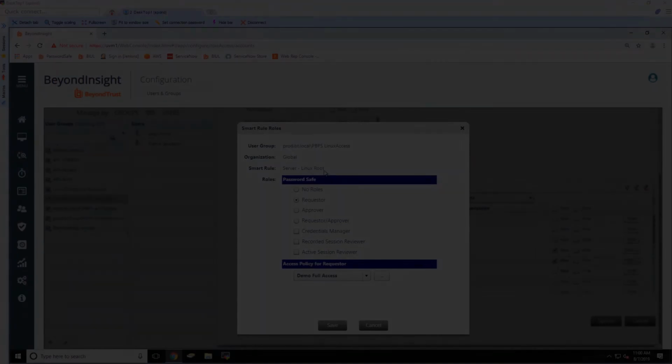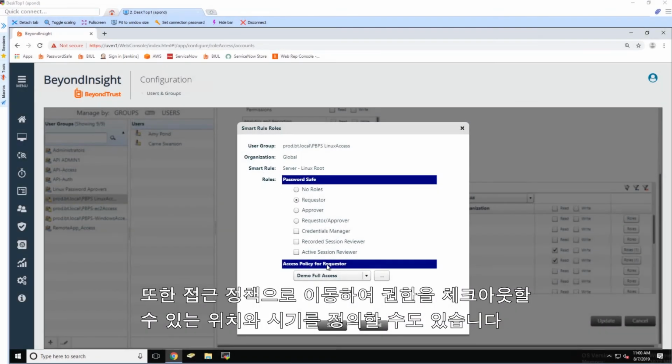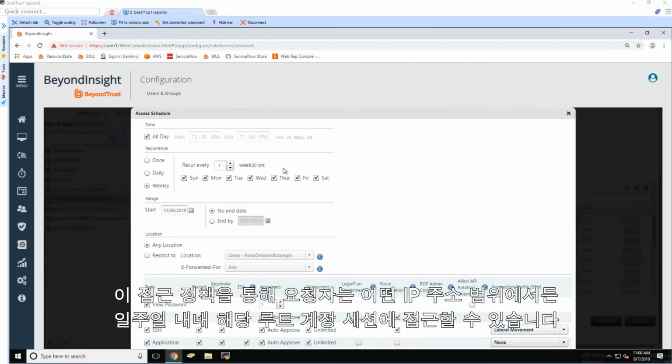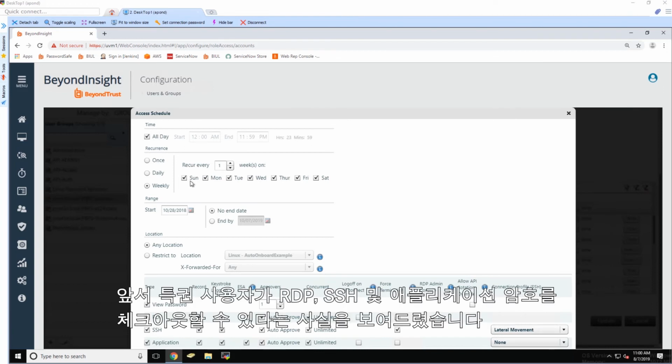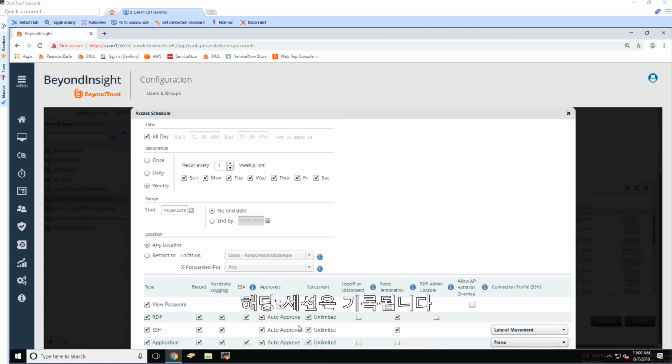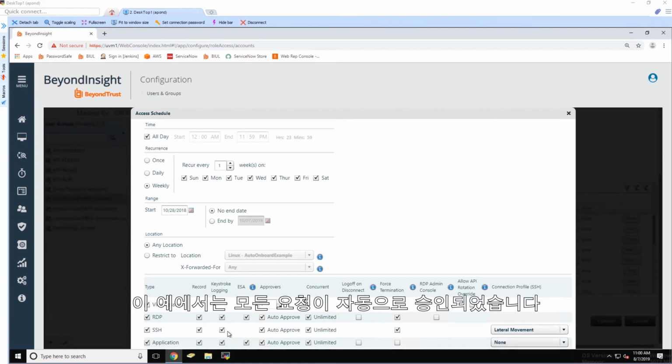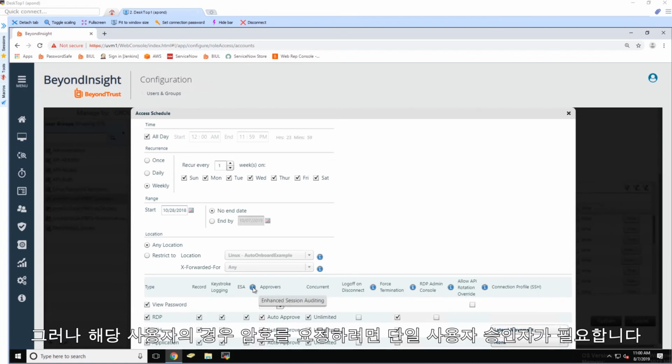We can also go into the access policy and define where and when someone can check out privileges. This particular access policy allows requesters to gain access to that root account session all day, every day of the week, from any IP address range. Furthermore, we demonstrated earlier that the privileged user was able to check out RDP, SSH, and application passwords. Those sessions are recorded, we're logging keystrokes, enhanced session auditing is enabled, and in our examples, everything was auto-approved. You'll note though for these users, if they did want to request a password, a single user approver is required.